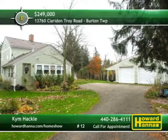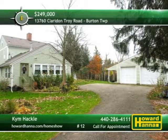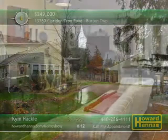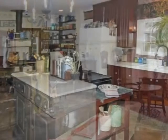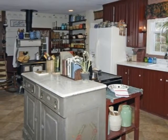Almost 3,000 square feet of immaculate living space, including 3 bedrooms and 2 full baths, can be yours at this restored century home in Burton Township. A new furnace and air conditioner will see to your comfort in the living room, home to 1 of 4 fireplaces. The country kitchen is powered by updated electrical service and served by a new water heater.